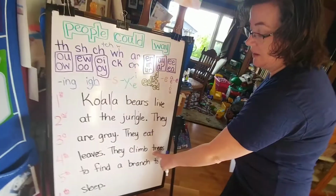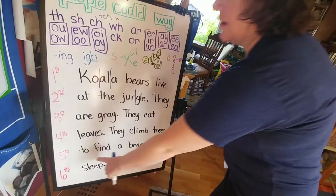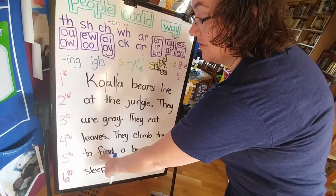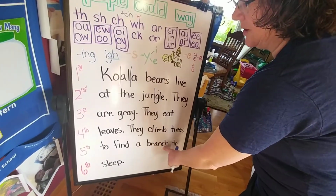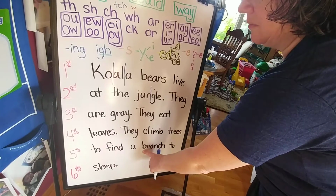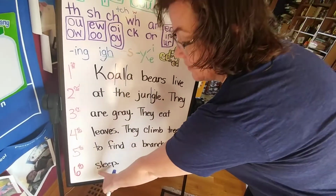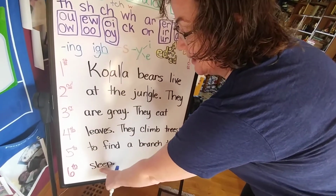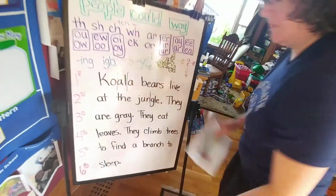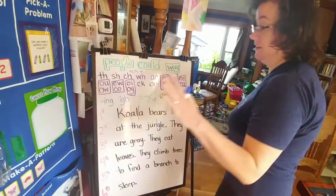Climb. Get your mouth ready. Trees. To find a, all right. I see a letter pair here. B, that's a B. Branch. To, get your mouth ready. What's the E? Sleep. Look, they're sleeping. They're sleeping in the tree. So you found a branch to sleep. Let's do it again. This time a little smoother.